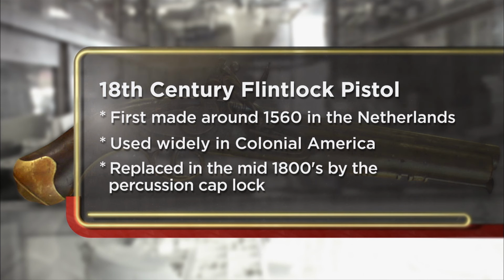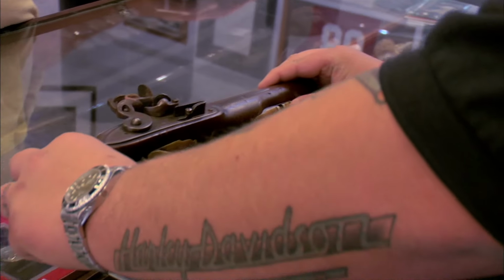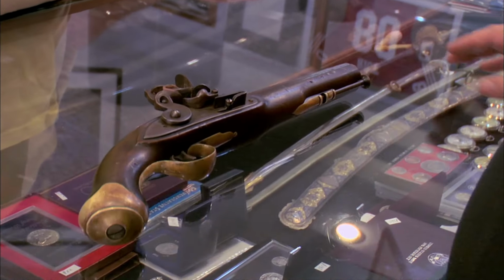I'm here today to sell my 18th century flintlock pistol. I consider myself an amateur collector. This is the oldest one I've ever bought, and it's got a lot of history to it. I think it's a really good gun. So why are you trying to get rid of it?